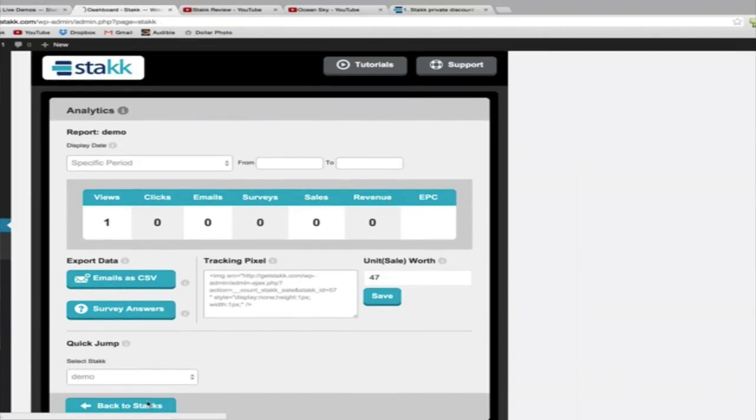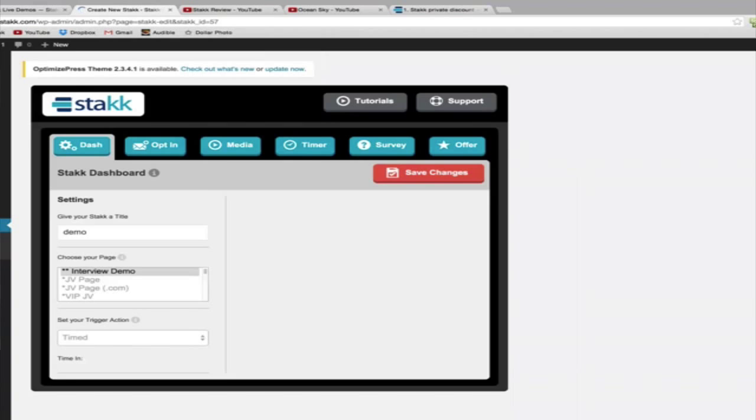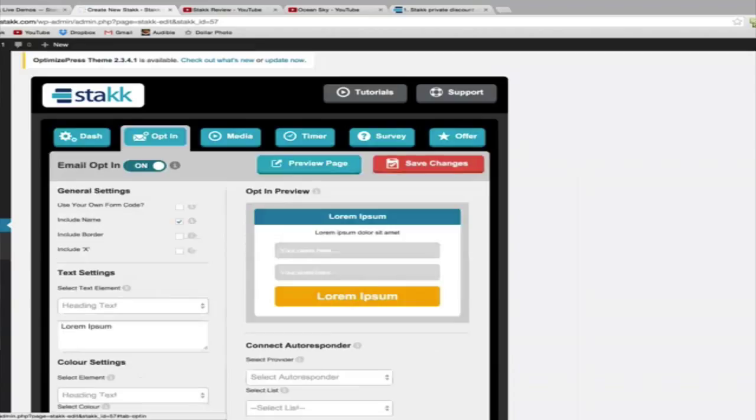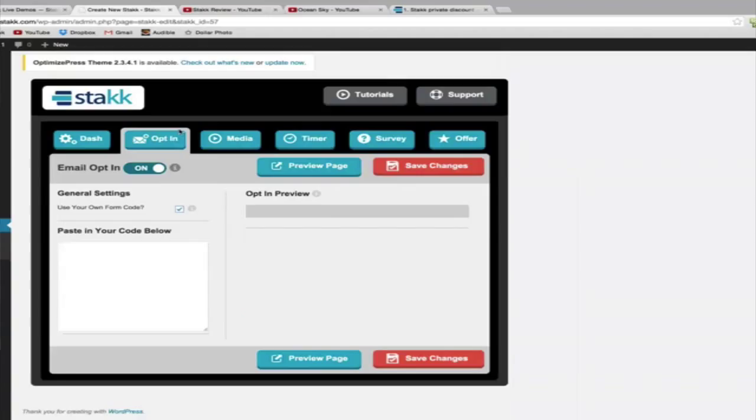As far as integrating with email, does it work with Aweber, GetResponse, all the big ones out there? That's right, yeah. So I'll jump over into Opt-in and show you. So we have all the major ones here. And then we also have the option to paste in your own form code here. So if you have custom HTML form code, all the autoresponder providers have that feature.